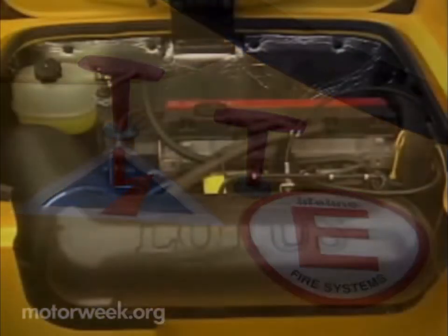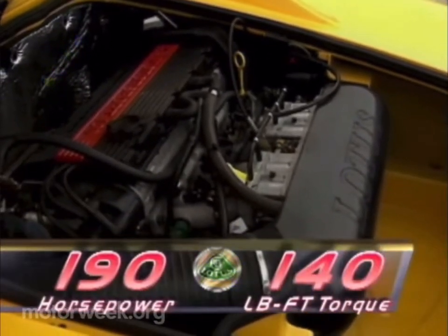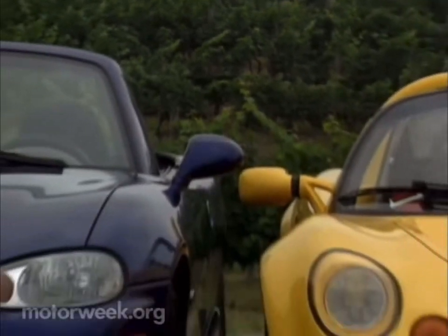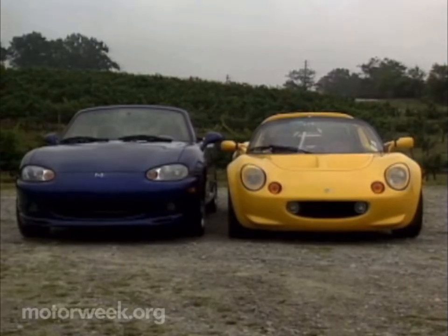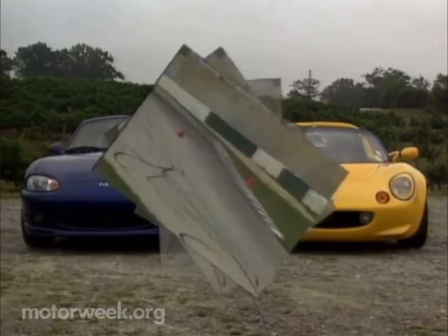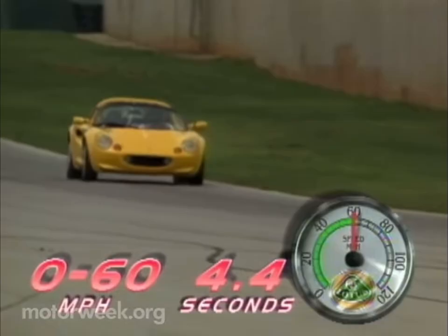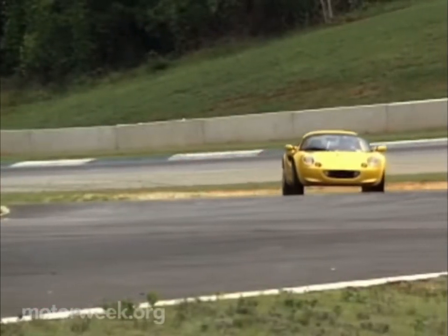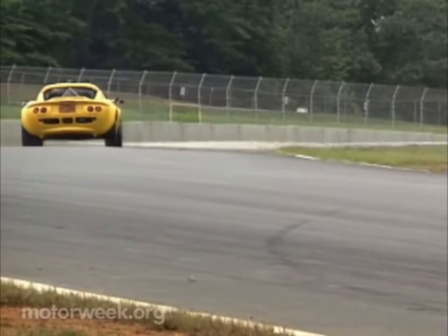The power plant is a modified Rover 1.8-liter 4 that makes 190 horsepower and 140 pound-feet of torque. That may not sound like much, but consider that this car is dwarfed by a Miata and weighs a mere 1,477 pounds, and you're talking about serious performance. Enough performance to post a 4.4 second 0 to 60 time and hit a top speed of 141 miles per hour. Demanding nothing of the driver but eyesight and a willing right foot, there is no mid-engine car that is easier to drive fast.